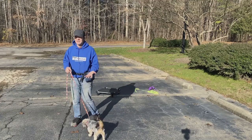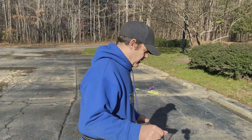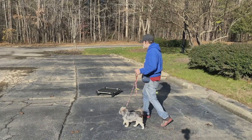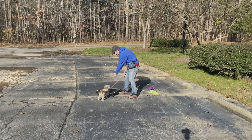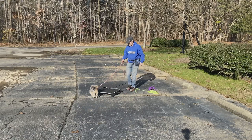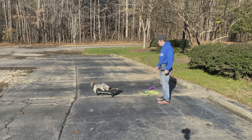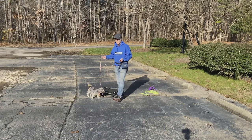The second phase of this is I want her to remain seated until I release her. I also want to condition her to items such as this place board. I'll drop a treat on there. Good. If she looks at or touches this, then I'm going to mark and reward her.